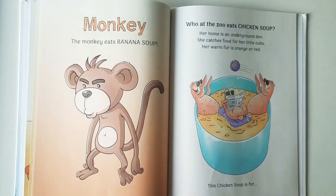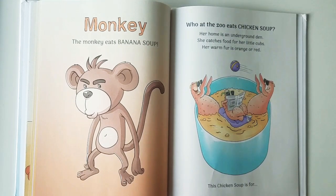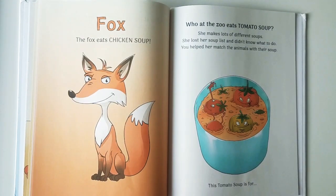Who at the zoo eats chicken soup? Her home is an underground den. She catches food for her little cubs. Her warm fur is orange or red. The chicken soup is for... Fox! The fox eats chicken soup.